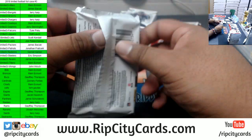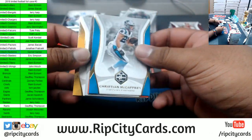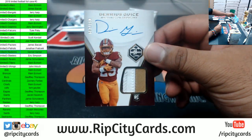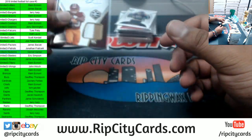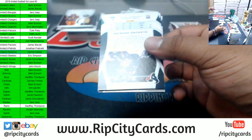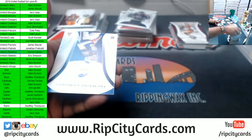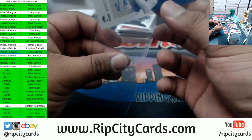All right. Last box mojo. Good luck, everybody. Especially those without a hit. Darius Geis, RPA to 149 for the Redskins. Very nice. We got Tremaine Edmonds, Bills auto to 50.